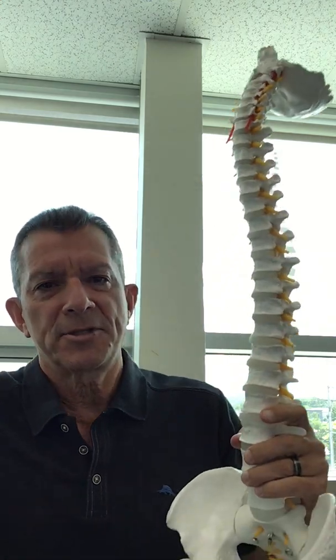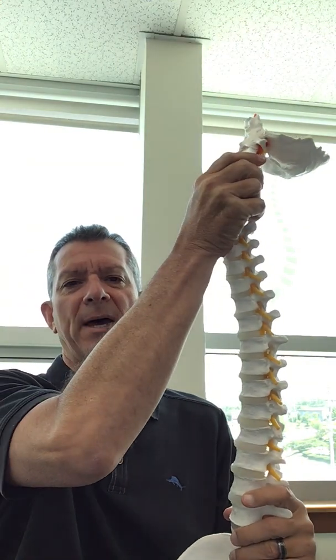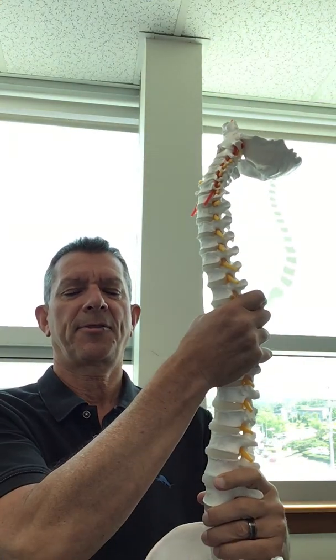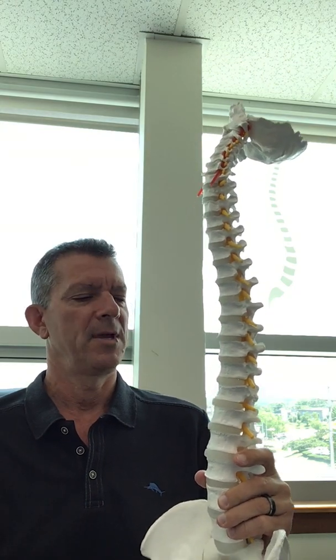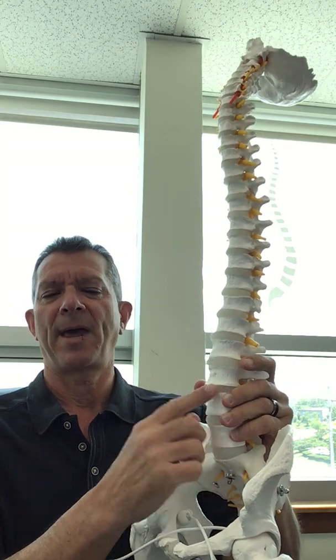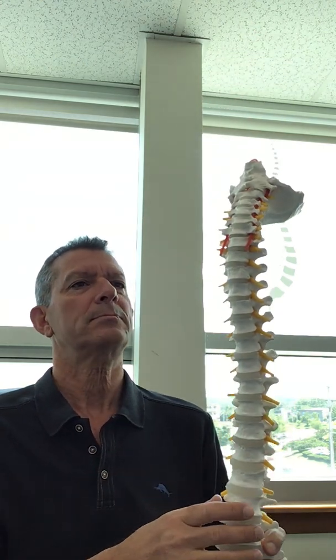There are three main sections of the spine. You've got the neck, the cervical spine. There's 7 bones there. You've got the thoracic or the mid-back spine. There's 12 of those, and each one has a pair of nerves that come off. And then you've got the lumbar spine or the low back, and there's 5 vertebrae there.